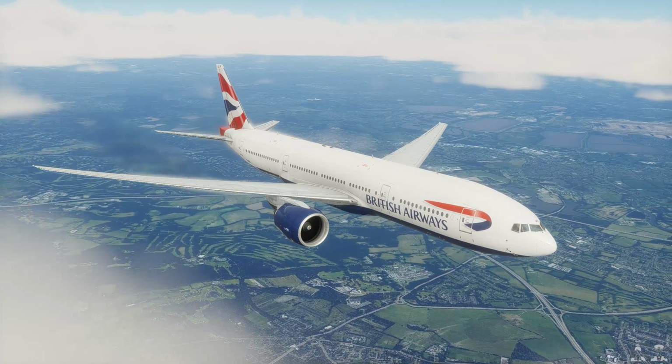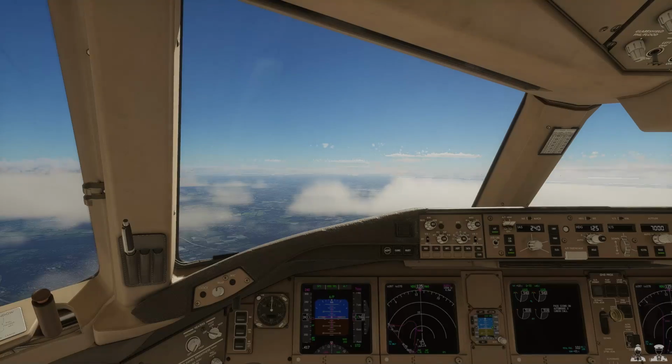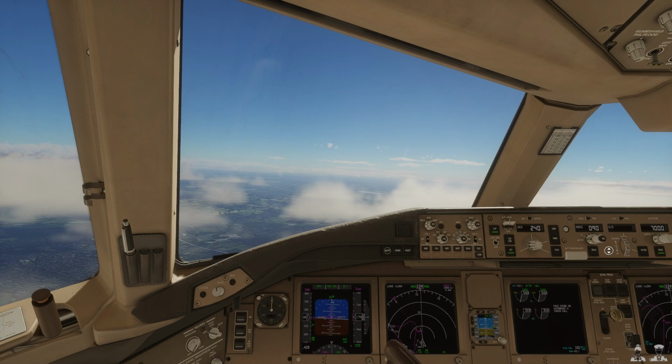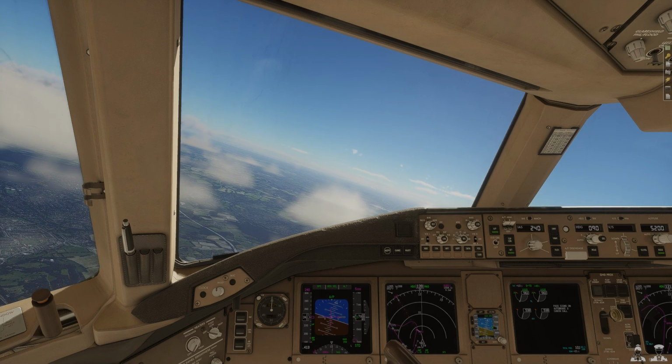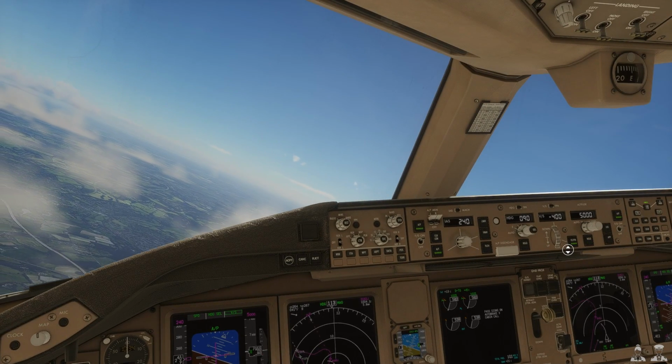That's quite nice. It's a nice sea in front of us. 777. I'm glad to have it in X-Plane actually. It's a nice addition. I'll give my final thoughts when we're on the ground. And we'll turn to 090.